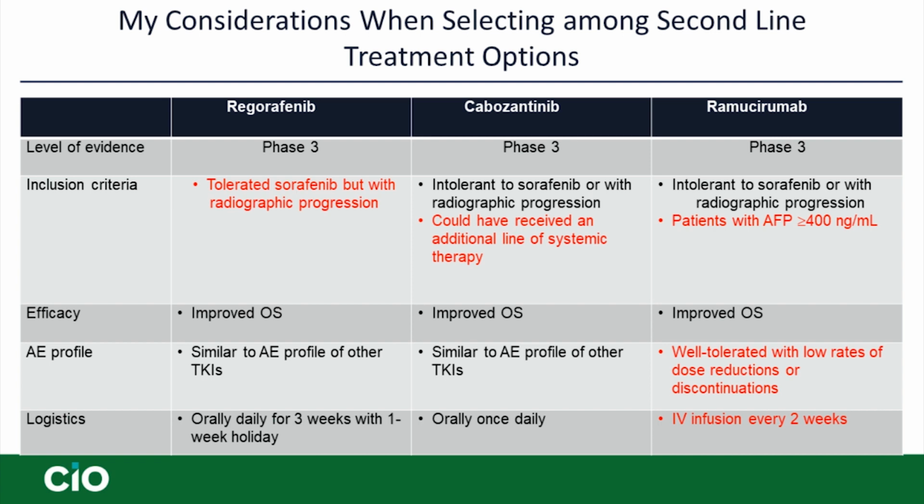So if you have patients who are intolerant to sorafenib, regorafenib is not the choice. Cabozantinib, on the other hand, allowed patients who were intolerant to sorafenib. But technically, you could use this as a third line because about a quarter of the patients in the study got more than 2 lines of therapy. Ramucirumab is only restricted to patients with AFP greater than 400, right? Because that's the only subset that showed positive overall survival.